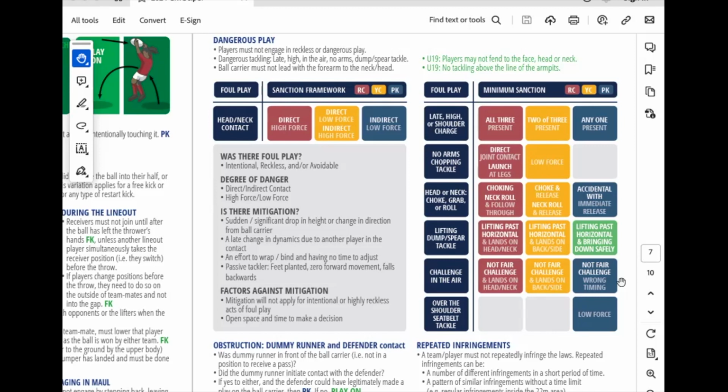And then over the shoulder, it's called a seatbelt tackle. These are typically very soft, high tackles. Low force just by nature of the tackle, and those should just be penalty kicks only. And so without that, you're usually at the other head or neck contact framework.